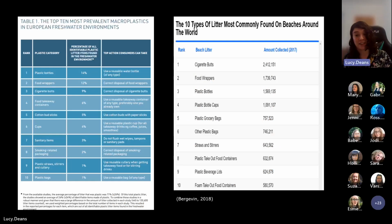I just put a comparison in here of plastic litter found in freshwater systems, in European ones, and then litter most commonly found on beaches around the world. It's been argued that if so much of the waste on the land is what's getting into the sea, then the data from litter picks on the land and freshwater should be very similar to ones that are found on beaches. As you can see, the top three, they're not in the same order, but they're the same thing. So cigarette butts, food wrappers, plastic bottles.